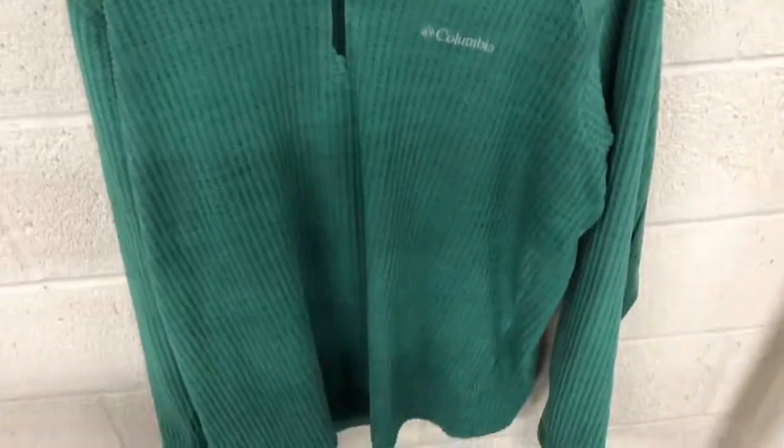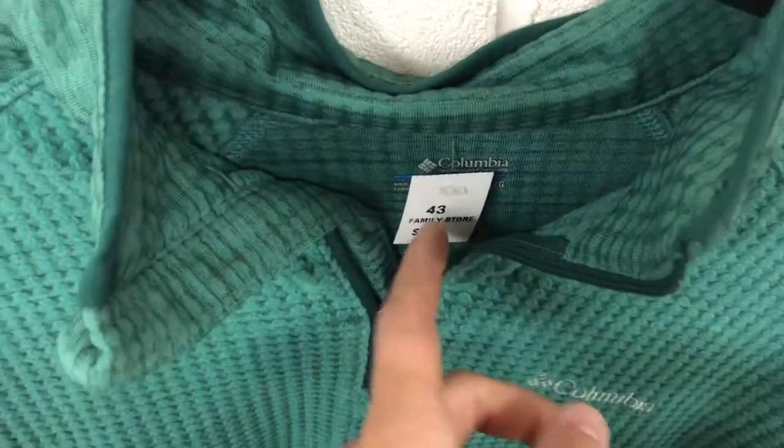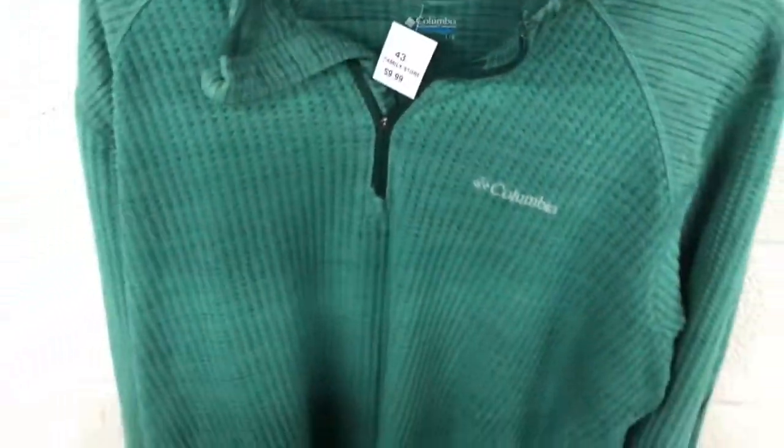And this is the little Columbia that I kept for myself. I paid $5 for it. This is a great active wear Columbia.